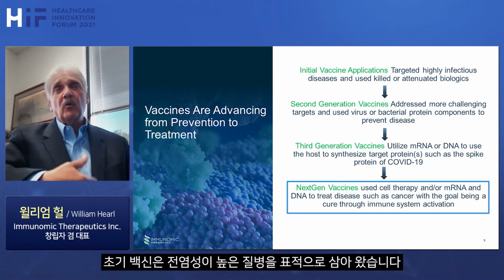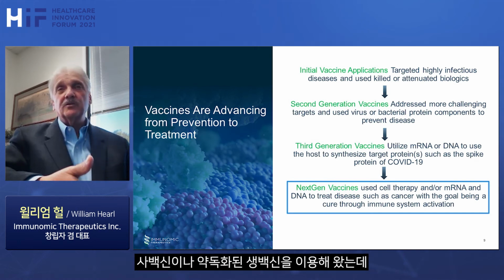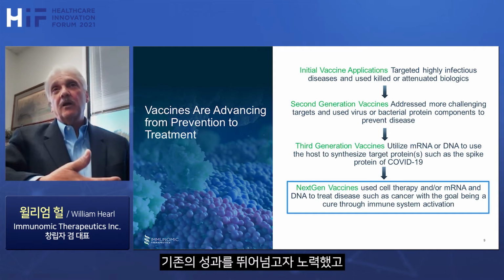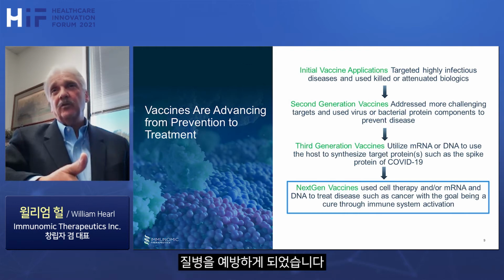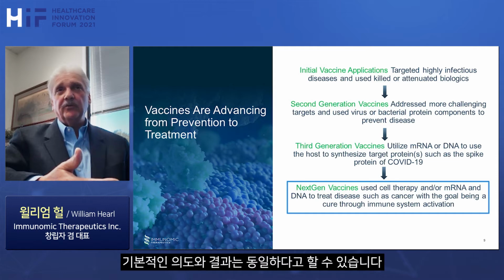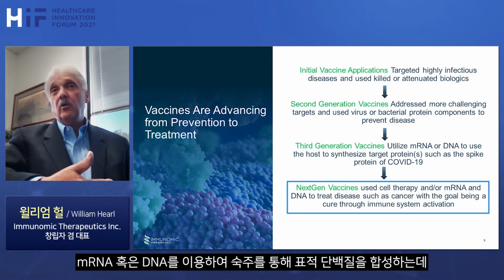So as we look over time, what we've seen is that the initial vaccines had targeted highly infectious diseases, and they used killed or attenuated biologics to achieve that. More recently, as we went through the next generation of vaccines, you went after more challenging targets and were able to use virus particles or bacterial proteins as components to prevent disease. So it was a different way of approaching activating the immune system, but with the same basic intent and result.